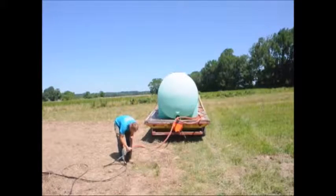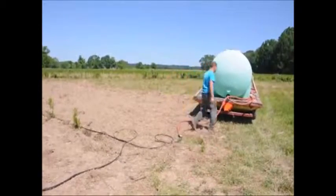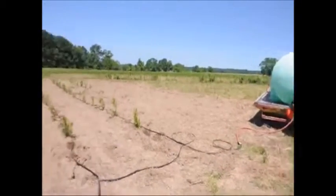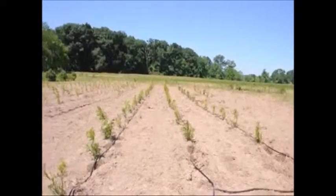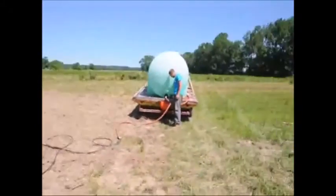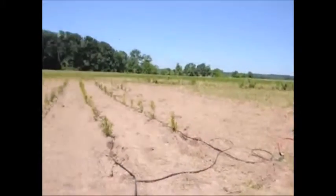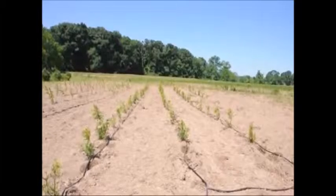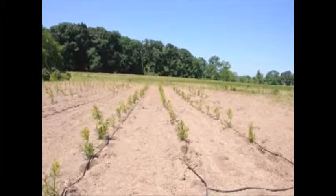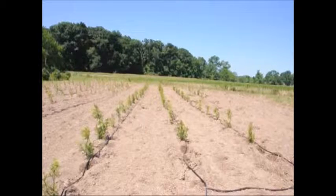I'm going to make sure we keep the lines clean from one day to the next, because if there's any dirt in the line, it transmits right into the little nozzles and emitters that let the water out. So right now he's opening the tank up and water will start to flow. And this field will get watered about every 3 days.